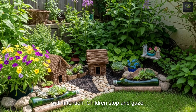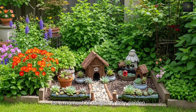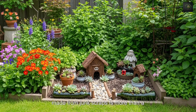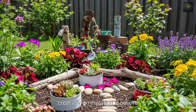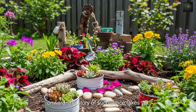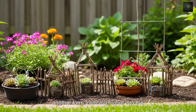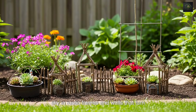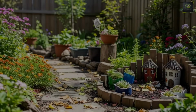Children stop and gaze, adults lean closer, and hearts pause for a moment of delight. A fairy garden made from junk scraps is more than a craft. It is a testament to creativity, an invitation to believe again in hidden magic. And as we move onward, the story of succulents takes yet another form, climbing higher into the sky in rustic frames and walls that turn blank spaces into living art.